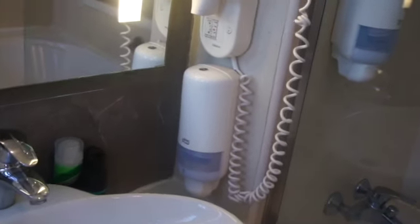As you can see, you've got a hairdryer and dispensable soap, and you've also got some storage and towels underneath for bits and bobs as well. So yeah, great storage, great size bathroom, lovely and clean and modern. So yeah, it's great for us, family of 4, 2 adults, 2 children.